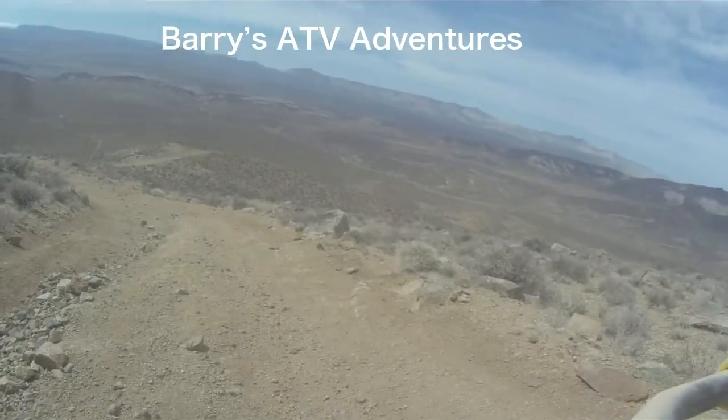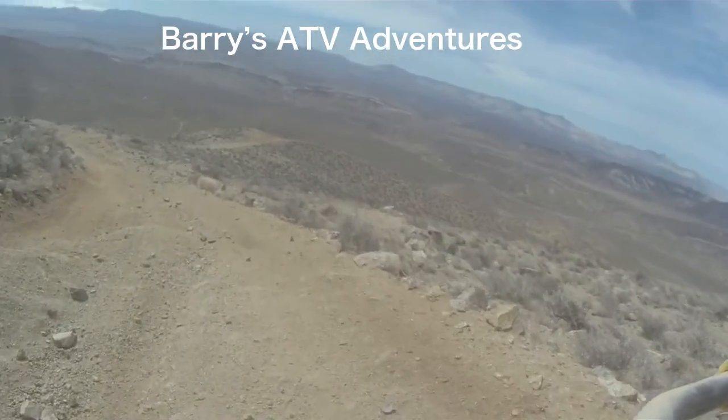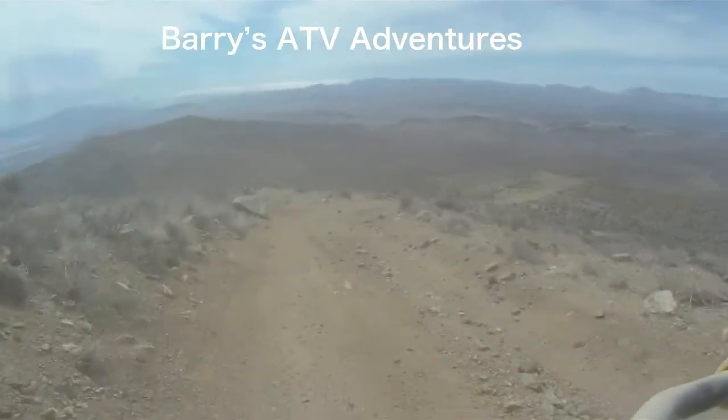So a couple of steep downhills, but just go down it slow. It should be no problem. They actually look worse than they are, but I always take them slow just to make sure.